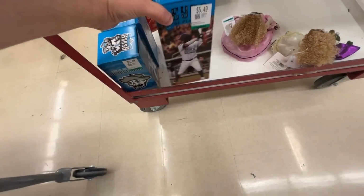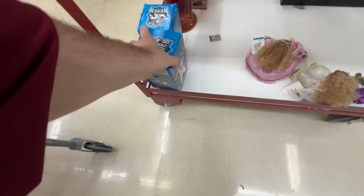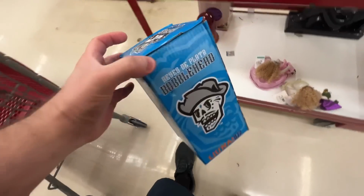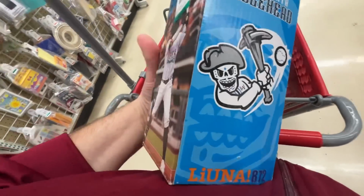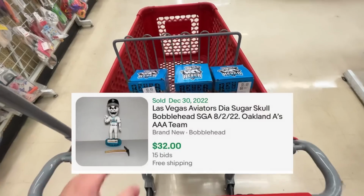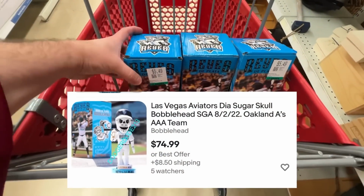Now, these are great. Dawn actually pointed these out to me. These are bobbleheads from the local team, the Las Vegas Aviators, and they just came out in August of this year. They're asking about $4 a piece, and these go well. One sold recently on auction for $32 shipped, but people are asking a lot more on buy it now. There's not a lot available, so that's a good sign.